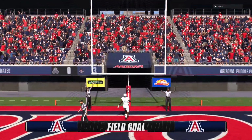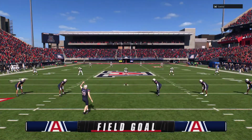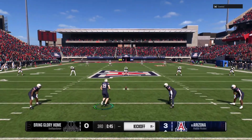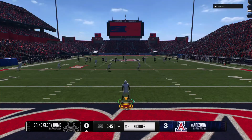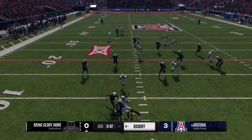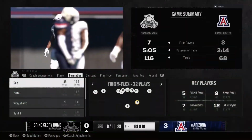It's good. He could have hit a string right in the middle of the uprights there. And it has been a defensive struggle to say the least, but finally scoring. We've got a field goal on the board. Here he comes from inside his own 5. And good work by the coverage team to knock down the return man.